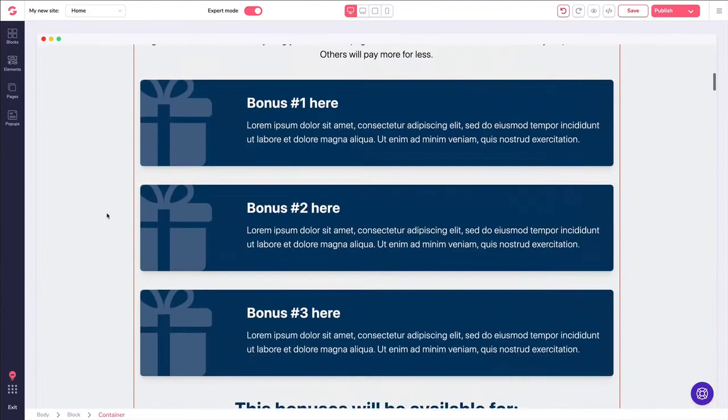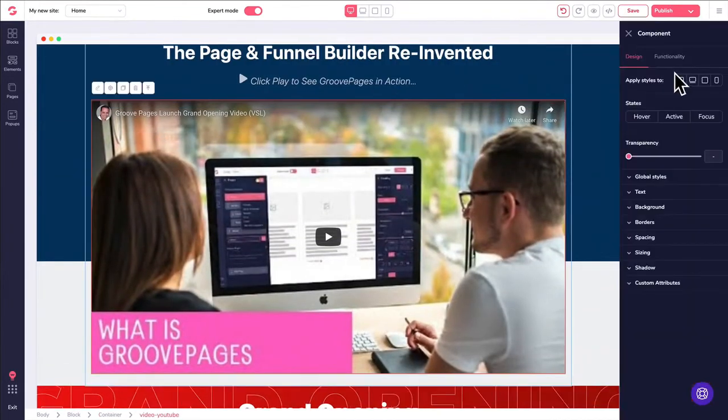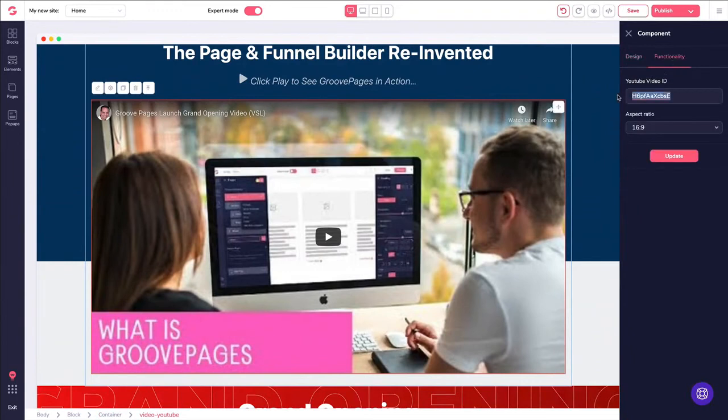Now, speaking of YouTube videos, once you have a video on your page, when you click it, you simply go over to the functionality and then you put the ID of the video that you get from YouTube right there, and it'll automatically change it on the page for you.